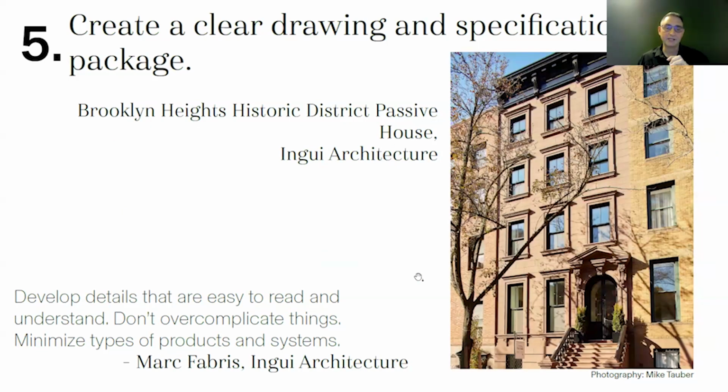And then finally, with Mark, who's in our office and does a lot of our detailing, develop them so they're easy to read. Don't overcomplicate things, which I think our community likes to do, but there are a lot of really simple systems. Keep it simple. There's just no reason not to.